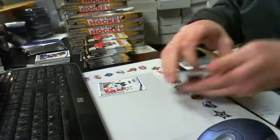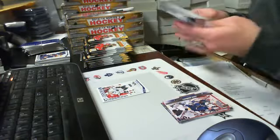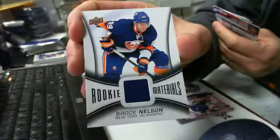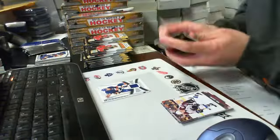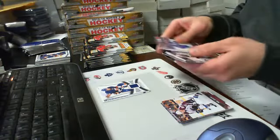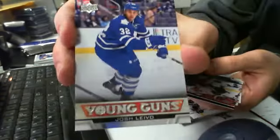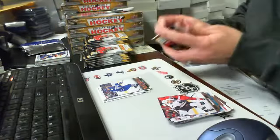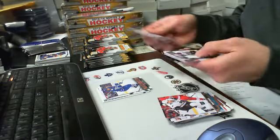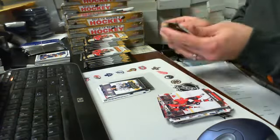Start off with an OPC rookie of Freddie Hamilton for the Sharks. And then a rookie materials of Brock Nelson for the Islanders. A Young Gun of Josh Leivo for the Leafs. Going too fast for my hand. Almost there. MVP rookie of Rasmus Ristolainen for the Buffalo Sabres.